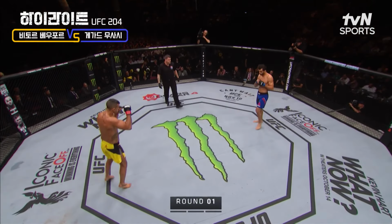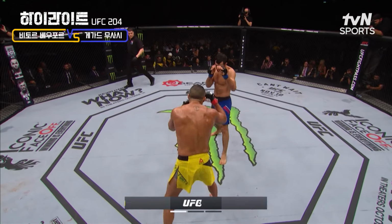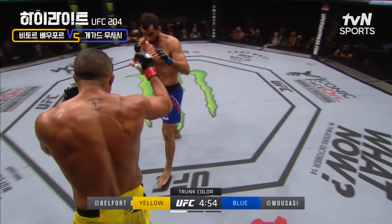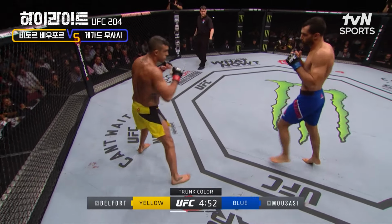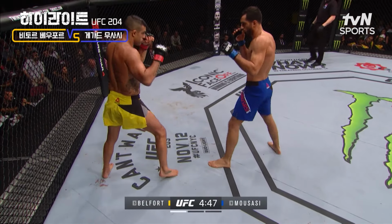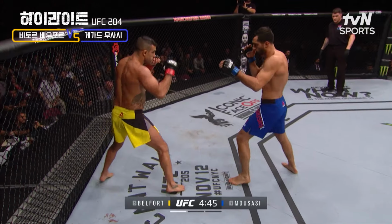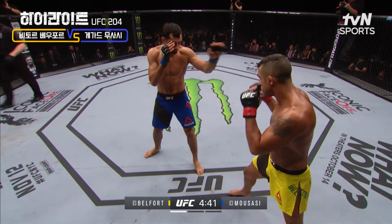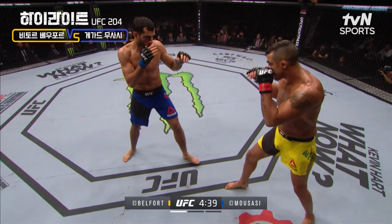Here we go. Yellow trunks for Vitor Belfort, blue trunks for Gegard Mousasi. Let's see how he handles the early part of this fight. Brian talking about the hand speed, the explosiveness of the phenom. He wants to close the distance immediately, get this fight to the ground.